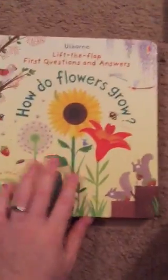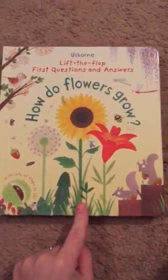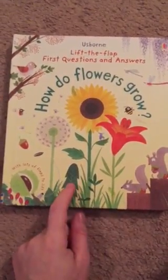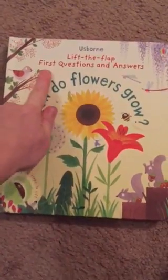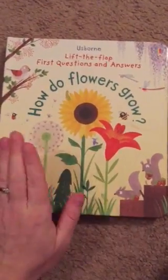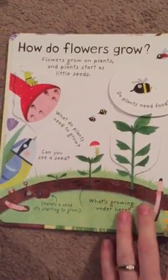This one is Lift the Flap First Questions and Answers. So Usborne has another series called Lift the Flap Questions and Answers, and there are, I think, 4 or 5 in that series. Well, they just started this new First Questions and Answers. So this starts out, how do flowers grow? So this is again a little bit more simplified.